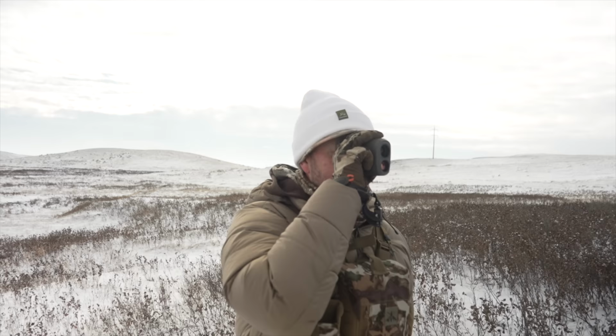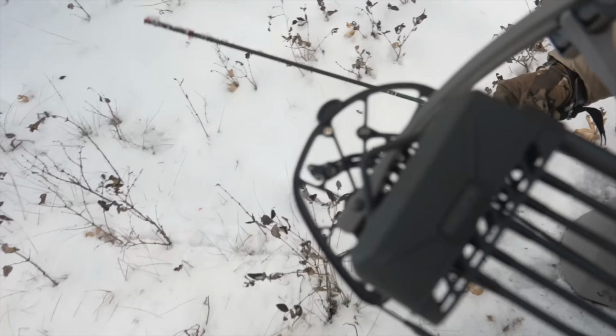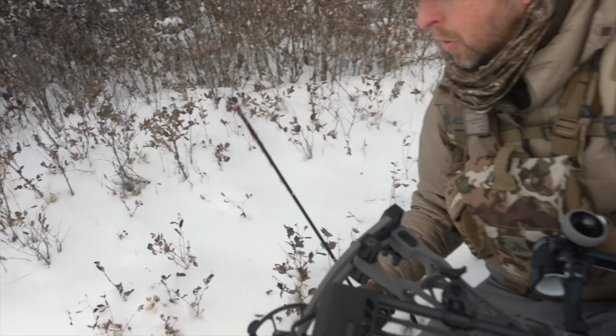I was trying to get a range, and obviously all this brush was tough. I was actually trying to range this thing and his antler tips. His bed was right here. I thought I was getting like 26. But now that I'm ranging back, I think it said 37. So if that's the case, I probably missed low. Will you go stand where I was at? Yes! Oh, dude, yes, I did.